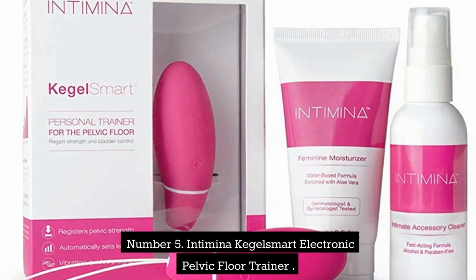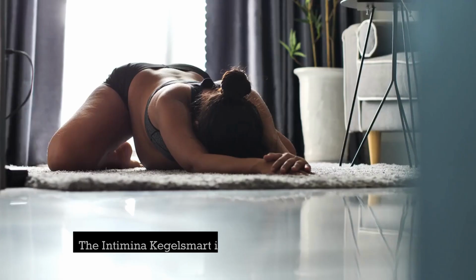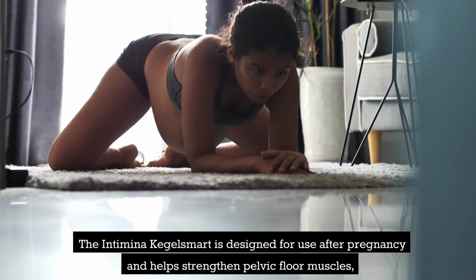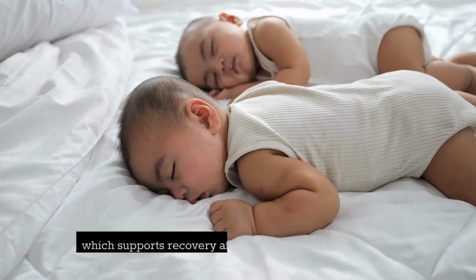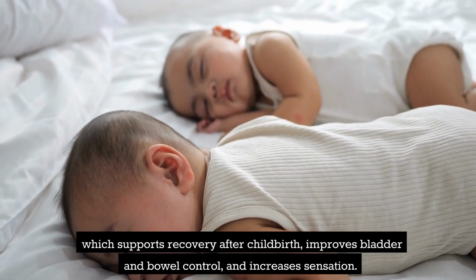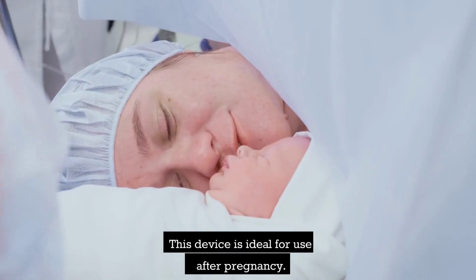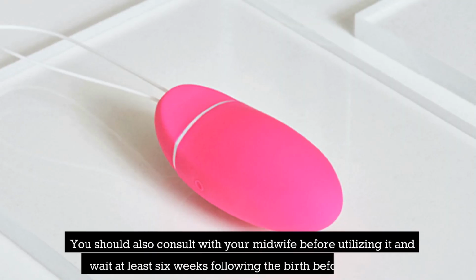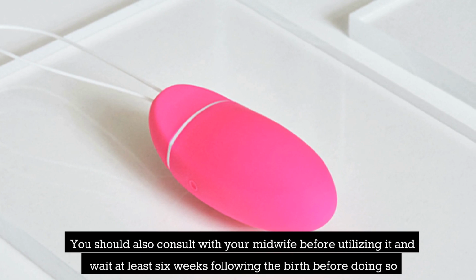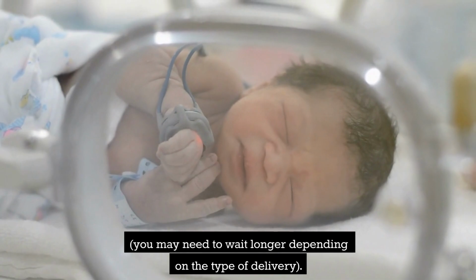Number 5. Intimina KegleSmart Electronic Pelvic Floor Trainer. The Intimina KegleSmart is designed for use after pregnancy and helps strengthen pelvic floor muscles, which supports recovery after childbirth, improves bladder and bowel control, and increases sensation. This device is ideal for use after pregnancy. You should also consult with your midwife before utilizing it and wait at least 6 weeks following the birth before doing so. You may need to wait longer depending on the type of delivery.